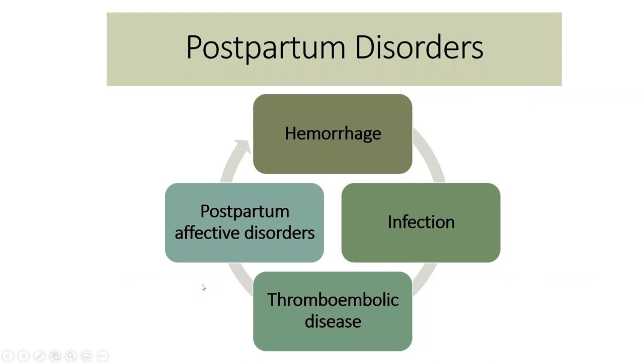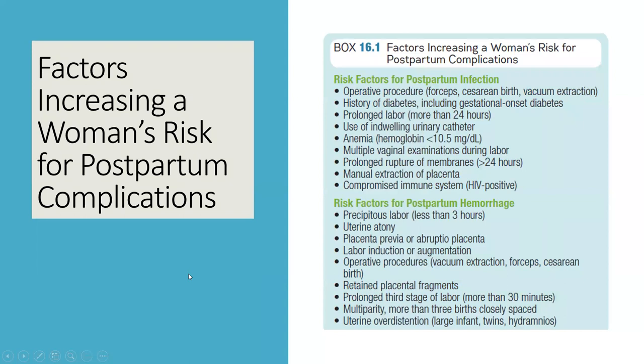We'll talk about hemorrhage, infection, thromboembolic disease, and postpartum affective disorder, previously called mood disorders. So some of the things that increase our chance for postpartum complications are having an operative procedure. So that operative delivery that we talked about: forceps, cesarean birth, vacuum extraction. If she had any other medical condition like diabetes, that increases her chance of having postpartum complications. If she had a prolonged labor, increased interventions like a urinary catheter, if she was extremely anemic before she got pregnant, multiple vaginal exams encourage the movement of bacteria up from the vagina into the uterus, and that increases her chance of infection. If she had a manual extraction of the placenta, if she has a compromised immune system.